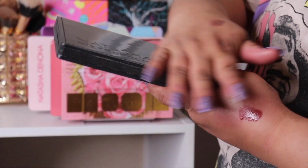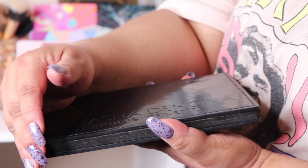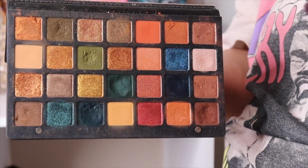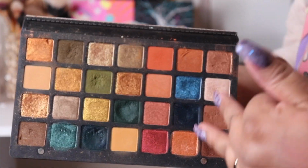Next up we have the Metropolis palette. This one was my first ever Natasha Denona palette. The formula on this one is the best formula out of all other palettes that I've talked about so far.